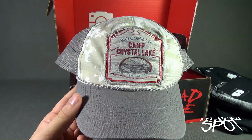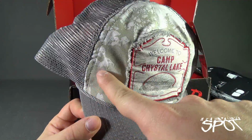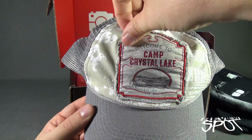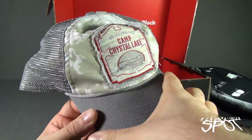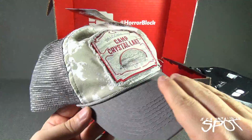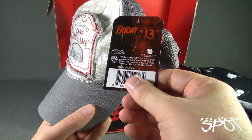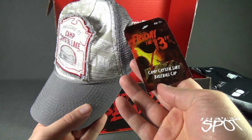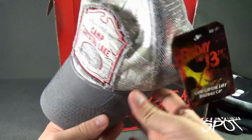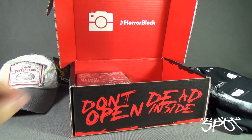But on the front it says, "Welcome to Camp Crystal Lake." Some images there of Jason. I don't know if you can see it. There's Jason right there. One of the cabins right there. And I love how this has got that shredded look to it. Blood on the underside, Jason lives. And for good measure, there's also a Jason pin on the side. Friday the 13th, Horror Block. Camp Crystal Lake, it says baseball cap. I think it's a trucker's cap, though. That, again, may or may not be correct. We'll just put that right there.